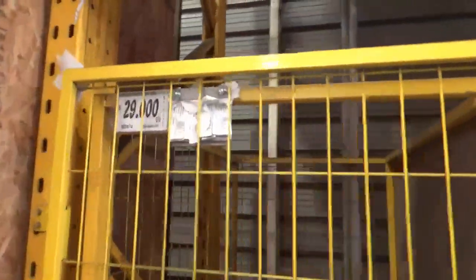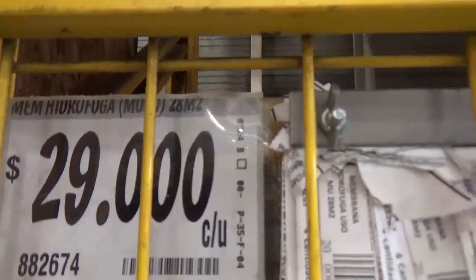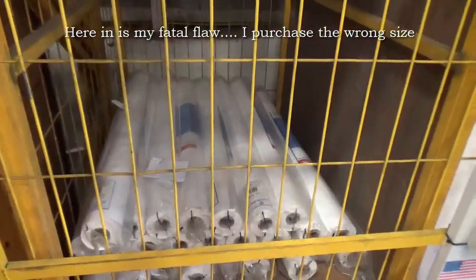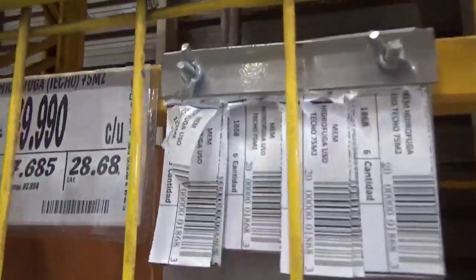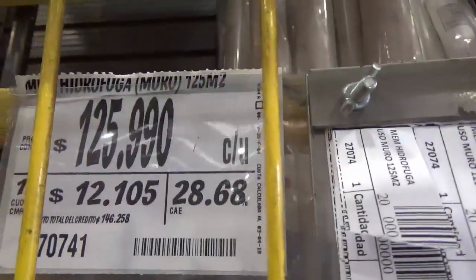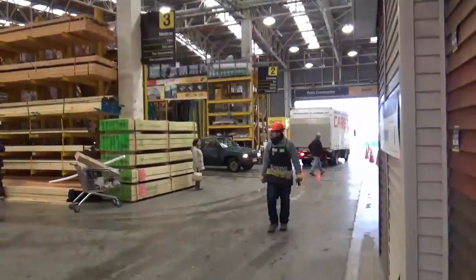And this is what we're getting right here. I'll zoom in on that so you can see it. And that is 28 meters squared for that, and that'll fit between the bays of my attic, my roof. That's what I want. They have longer ones, and that's the price there for that, $79,990, and this one's 125,000 pesos, 900 for 125 meters. So let's see what Eduardo does for us here.